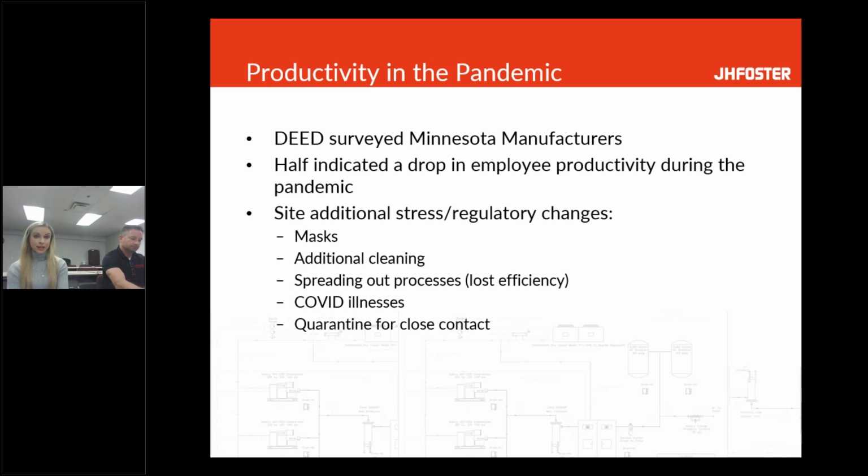In manufacturing, you are looking for efficiencies, and if you have your process figured out, and maybe you're in close proximity to hand off materials from one station to another, and you have to spread that apart, there's a loss right there. Then there are COVID illnesses themselves, with people out of work for 10 to 14 days. And if other employees in that area are close contacts, you're going to have multiple people out for that quarantine period. So you're losing out on labor in that regard too.